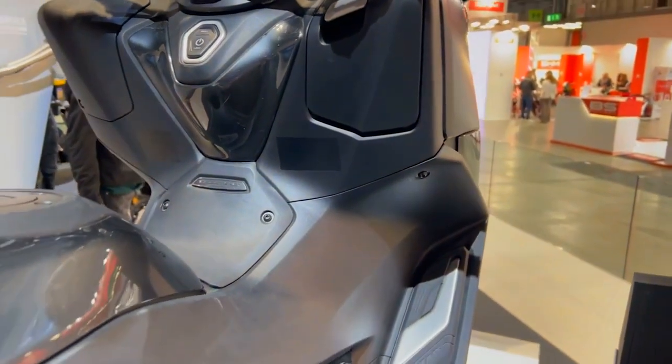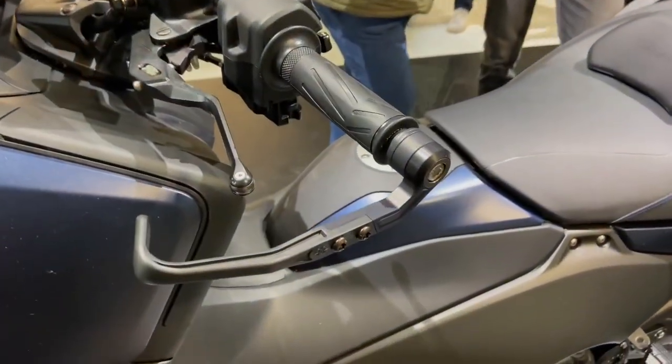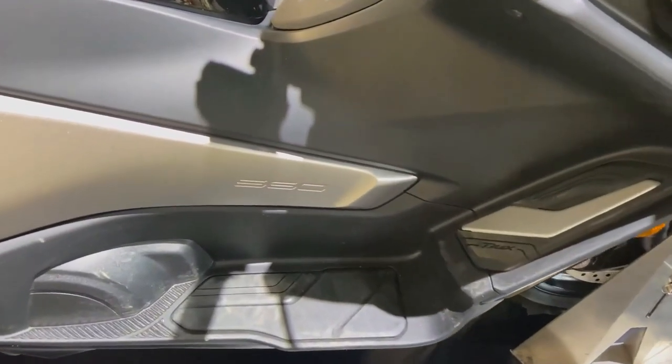The TMAX TechMax model's slimmer design improves foot reach to the ground, and a redesigned handlebar form made of forged aluminum results in a position that is slightly more slanted forward for improved feedback.